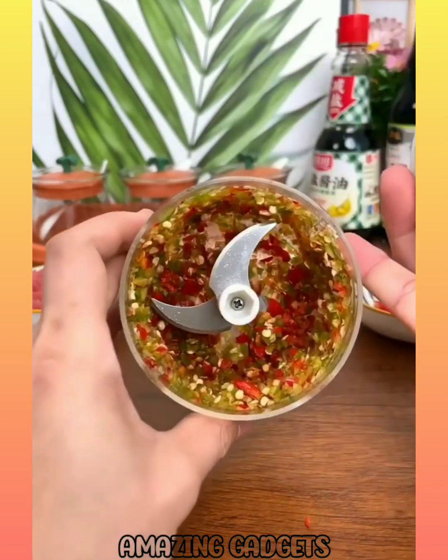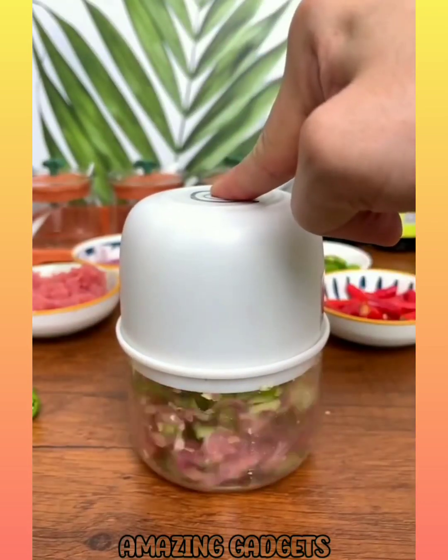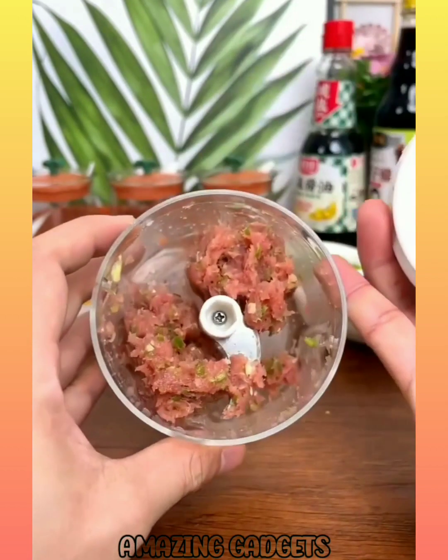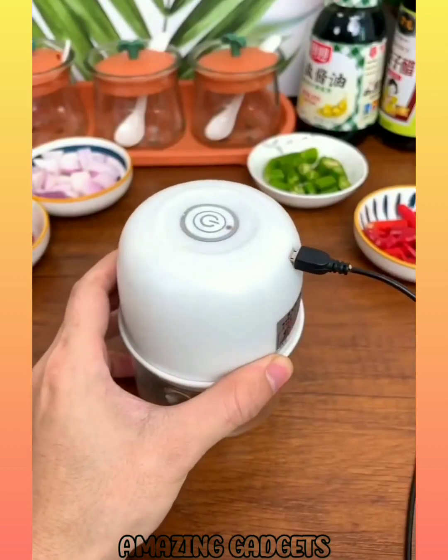Whether you're a busy parent, a culinary enthusiast, or a camping aficionado, our mini chopper is your kitchen sidekick. Lightweight and portable, it's ready to tackle any chopping task, anywhere, anytime. Perfect for RV trips, picnics, or tiny kitchens, its space-saving design makes storage a cinch.